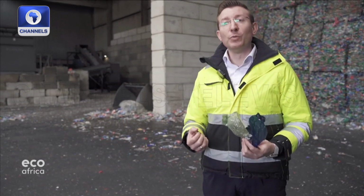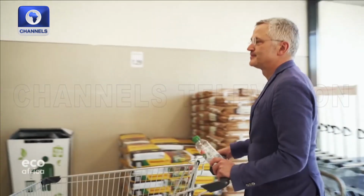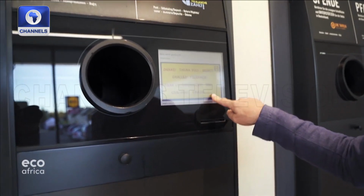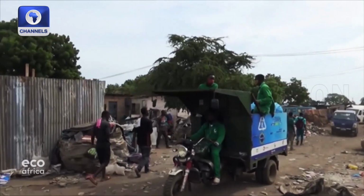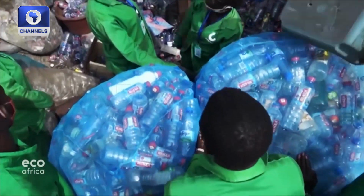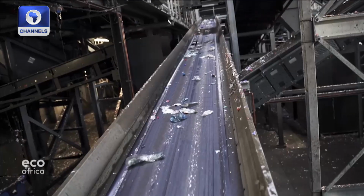So here in Germany, our deposit and return system has clearly defined standards. Reverse vending machines can be found in most supermarkets. You insert your bottle and get a 25-cent voucher in return. Germans are reputed to be world champions in recycling. 97% of bottles are now recycled here. Other countries don't have anything like the same number of reverse vending machines, so the recycling rate is far lower.